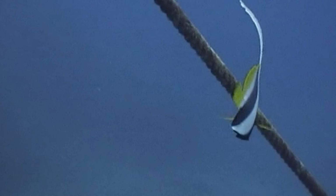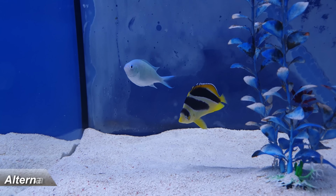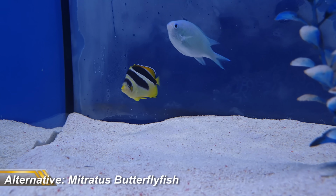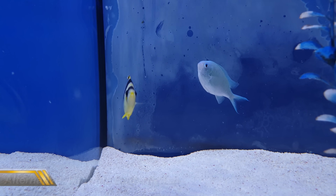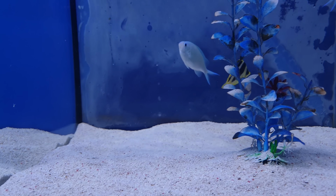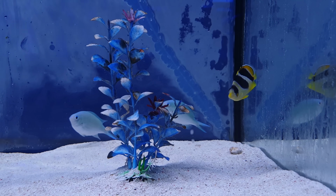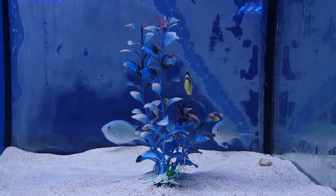And while there are many possible easy-to-keep butterflies, my alternative suggestion is the Mitratus butterfly. They are, to my eye, one of the most beautiful butterflies in the hobby, and they're relatively easy to keep. They're from a subgenus called the Rhoops butterflies that are supposedly reef safe because they live in deep waters where they don't see the corals we keep in our aquariums. But butterflies are notorious for eating corals, so I wouldn't exactly bet my house on that.